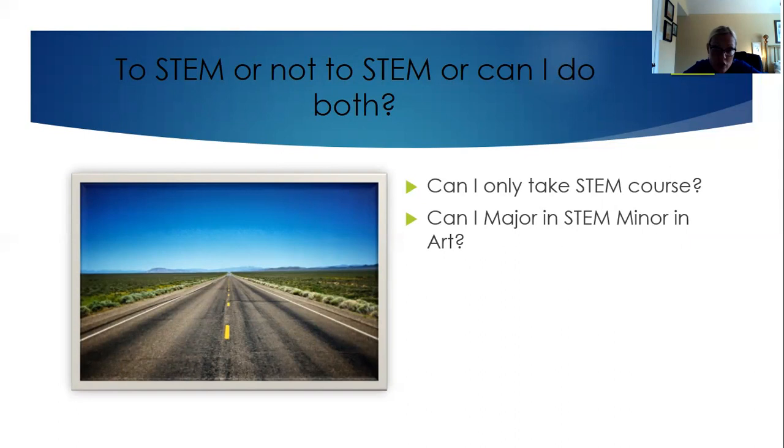Can I major in STEM and minor in art? If I get asked this question directly, then yes, that is absolutely something that you can do. Again, some universities just don't have the curriculum set up to do that, and that's okay. And the way we do it is okay. There are just different options for different people. So you want to make sure that you're really asking, what do I want to get out of the college experience? And then making those decisions for yourself.